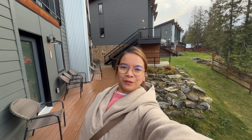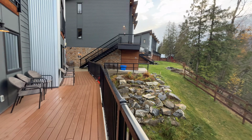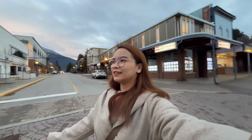This is the view from the outside. We are here in Revelstoke downtown, and it looks like a Walking Dead town. Ta-da! I don't see anyone.